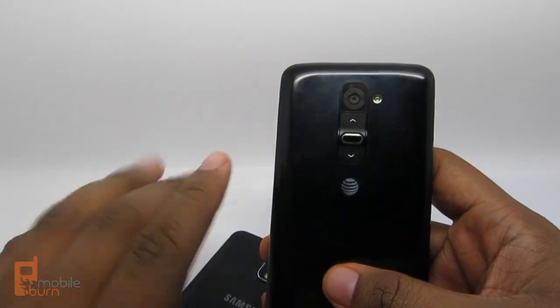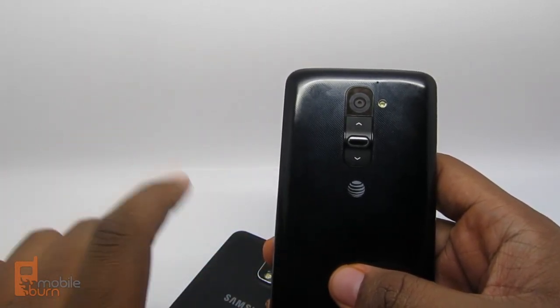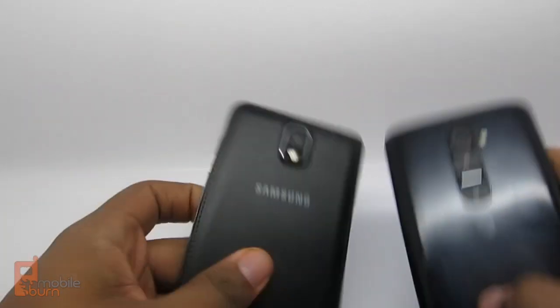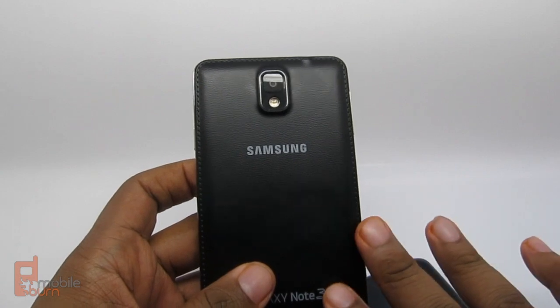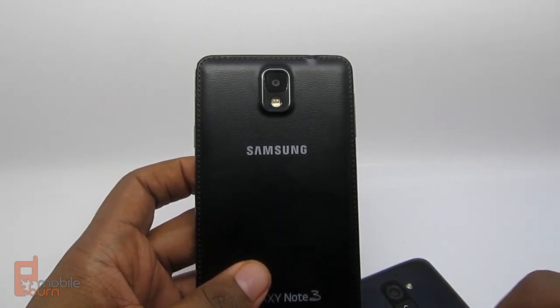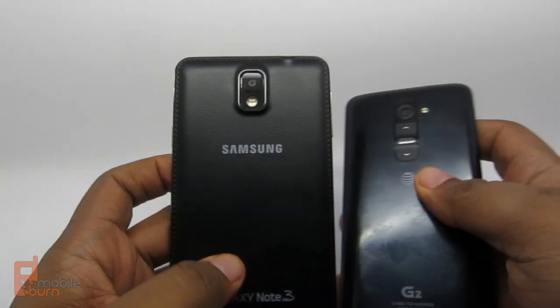Now, the G2 gets an edge in one regard, that it has optical image stabilization that really helps you cut down on blurriness. The Note 3 has stabilization, but it's not optical. It's a software level thing. So it does help, but it's not as effective on the Note as it is on the G2.